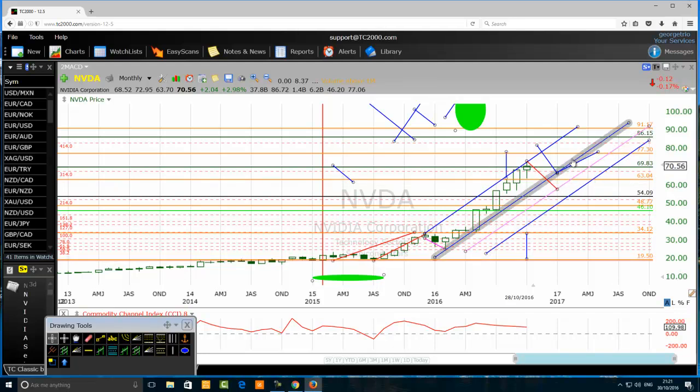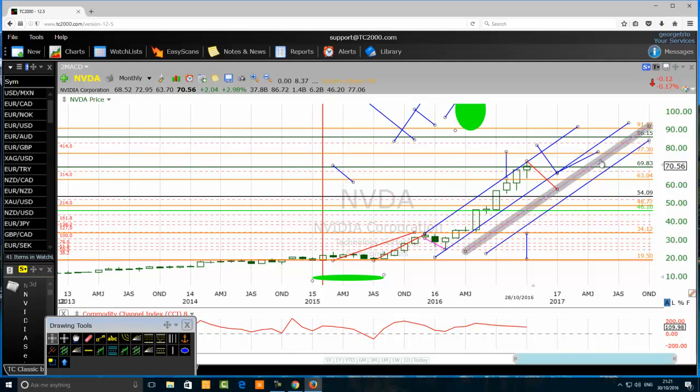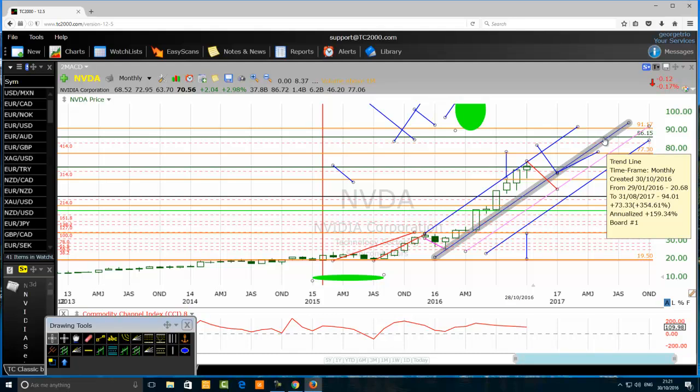After that, we will use the length and the magnitude of the first wave, and we'll project it in the direction of the price to forecast the end of the fifth wave. By doing that, we know that it's coming near the level of $77.30. Does it mean that the stock will definitely stop there? No. The stock may reach this level because the professionals are watching also the level of $86.15, which is the 414% Fibonacci extension level.